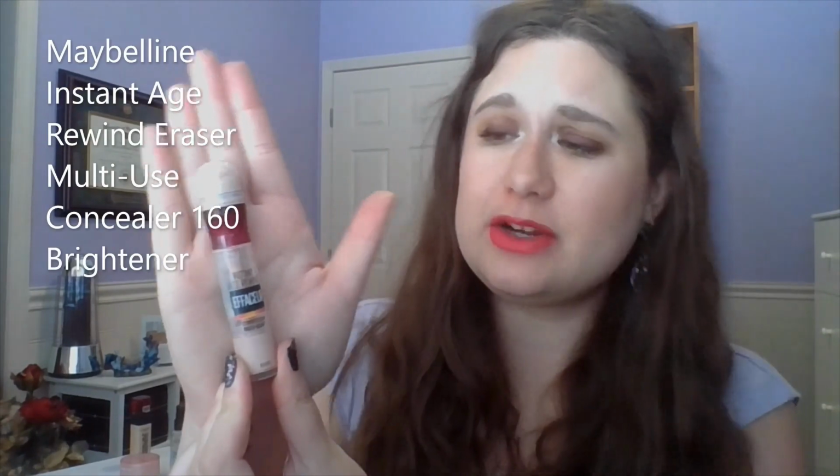Something I am currently working on. This is currently also in Partners in Cream. This, of course, the classic, the famous Maybelline Instant Age Rewind Eraser. Mine is in the shade 160 Brightener, which is a multi-use concealer. I use it for brightening under the eyes. So, yeah, a little bit extra right now.